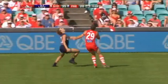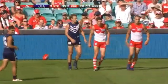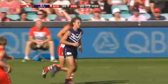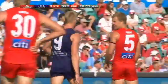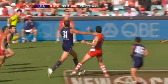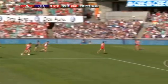Subin out to the wing. Matner came in on main. Slightly fortuitous bounce, but gets the job done. There's not a lot of fluency in the Freo play, is there, at the moment? It's all under pressure. Swans are doing a good job pressuring the Dockers guys, but not a lot of fluency at the moment. Here's Fife.